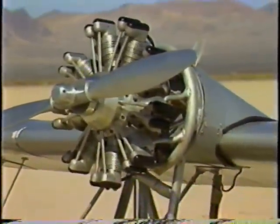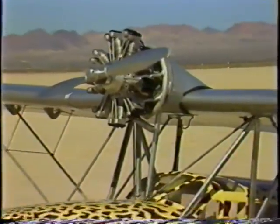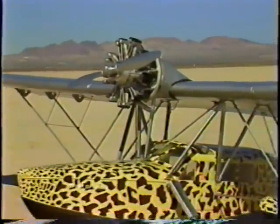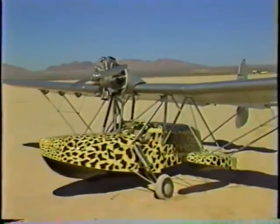The aircraft has flown on a Quadra, but not yet on the 9-cylinder radial. I brought the aircraft to Vegas 2 years ago with the 9-cylinder, but could not get it going.